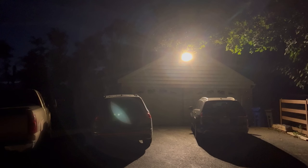Try stepping outside at night to see where the light's spilling into your garden. Closing blinds or adding blinds where you don't have them will make a big difference. And putting outdoor lights on motion sensors is also a huge help.